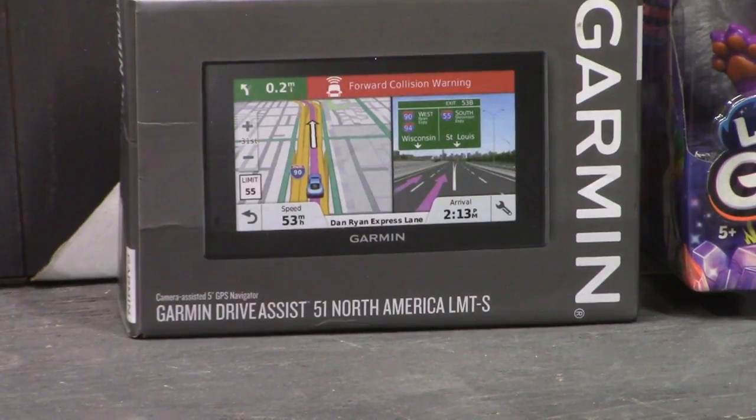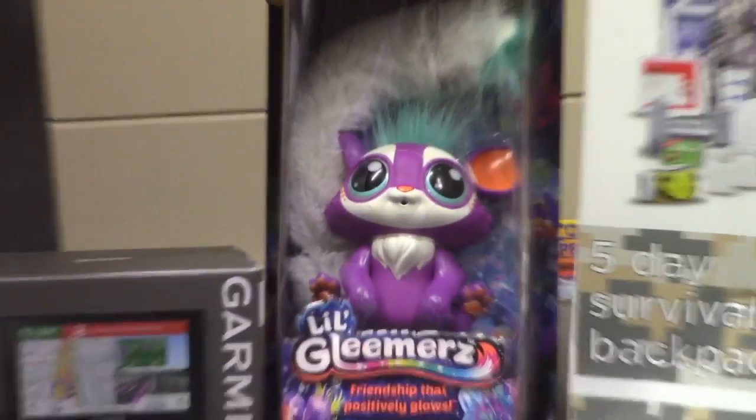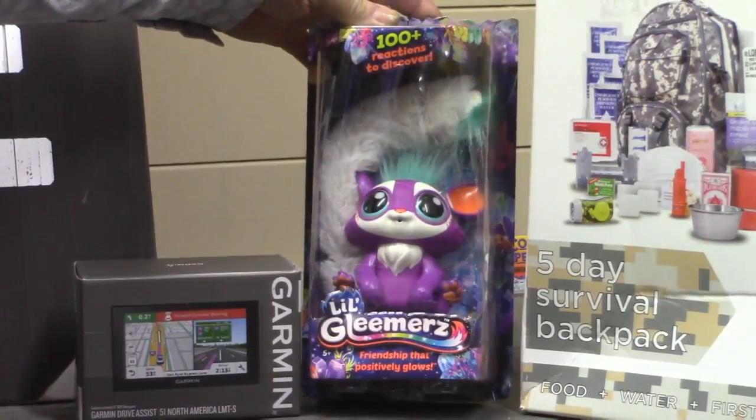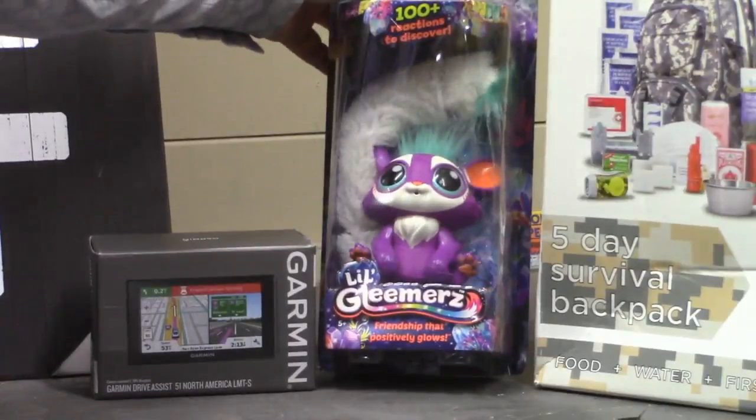Then we have a Little Gleamers. This little friendship that positively glows. This is a little glowing doll, 100 plus reactions to discover. So I guess this thing reacts somehow to.